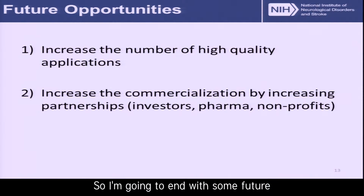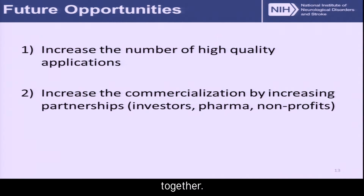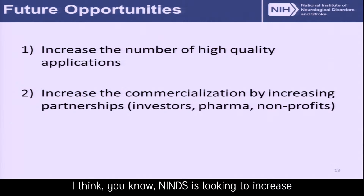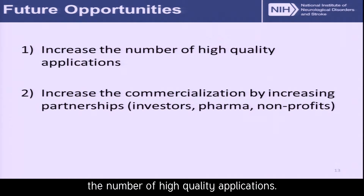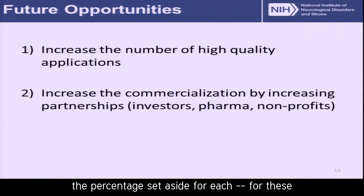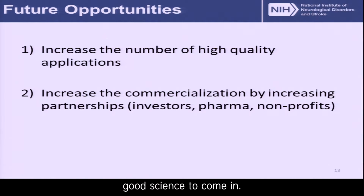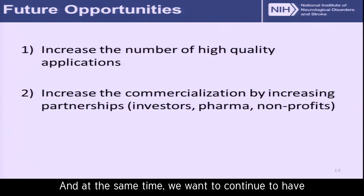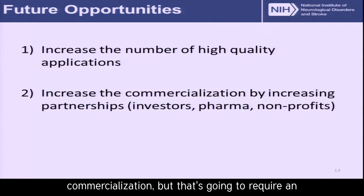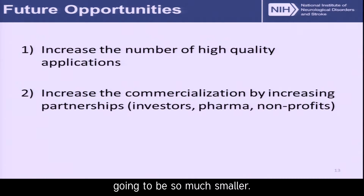So I'm going to end with some future opportunities. I think there's a lot of ways that we can work together. I think NINDS is looking to increase the number of high quality applications. We want to fund the best science, and the percentage set aside for these programs will be increasing. And so we really want good science to come in. And at the same time, we want to continue to have commercialization, but that's going to require an increase in partnerships because these grants are going to be so much smaller.